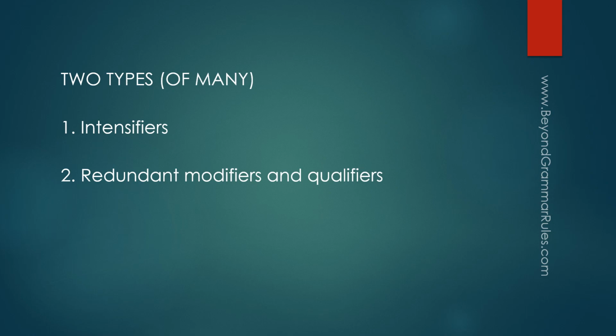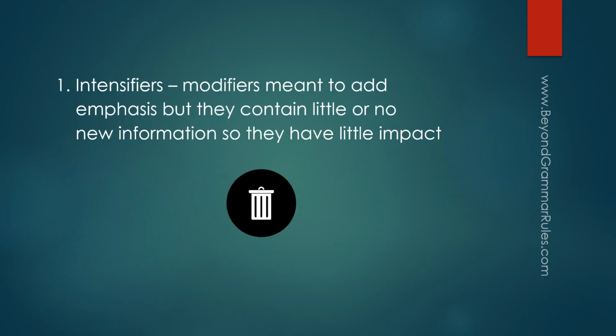There are many types of redundant words, but two that we'll look at here to begin are intensifiers and redundant modifiers and qualifiers. Intensifiers are words, or specifically modifiers, meant to add emphasis, but they contain little or no new information, so they have little impact. They just increase the degree of something, like it was really great.